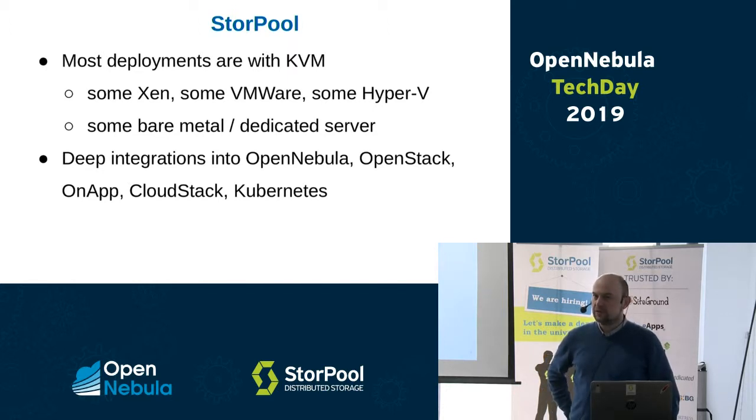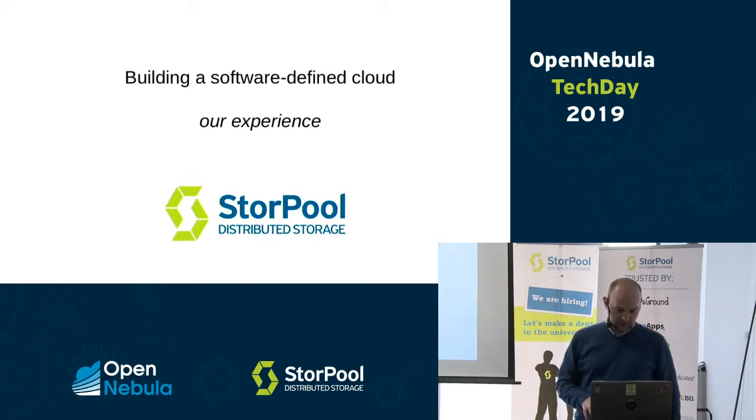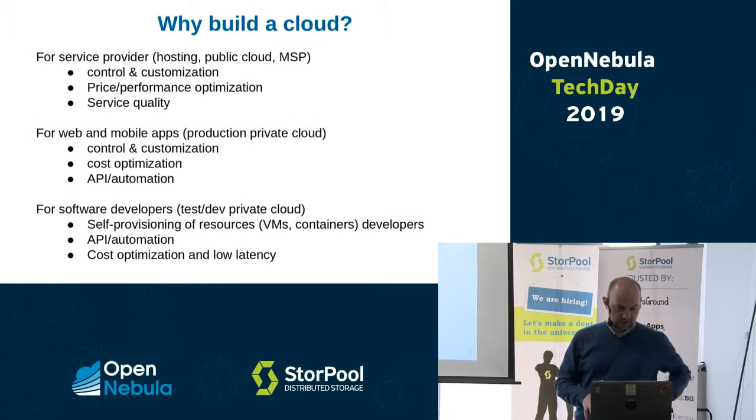One thing which is interesting for us is that in addition to being an integration of OpenNebula, we are also an OpenNebula user. So we have a bunch of OpenNebula deployments ourselves, and we run them. So that's our experience in this stuff.